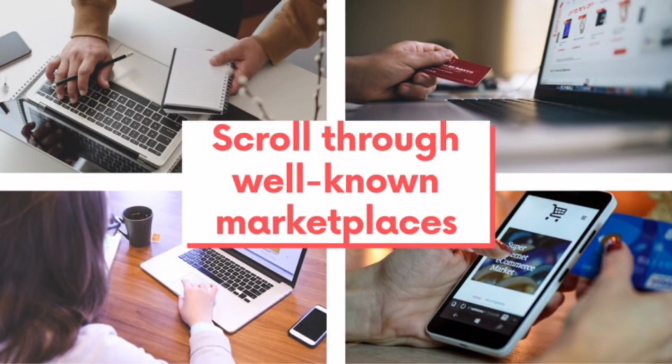Scroll through well-known marketplaces. eBay or Amazon can be an excellent start if you would like to find profitable products. First of all, the mentioned sites have well-structured product categories, so you can easily go one by one through them and harvest the good products which will fit the set of rules you have applied. At this point, I suggest you go as deep as you can and look for the deepest subcategory, because you will find more profitable products here, and these products might have less competition because they are more detailed.